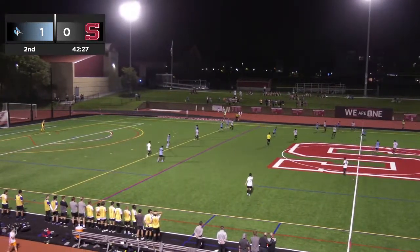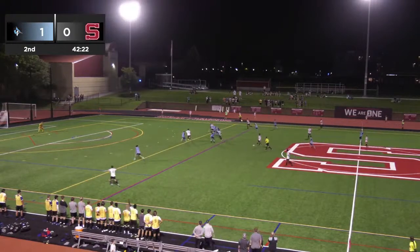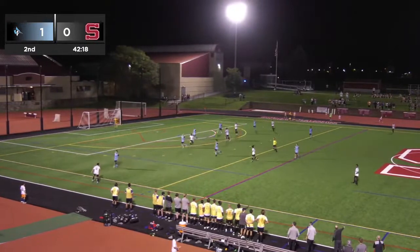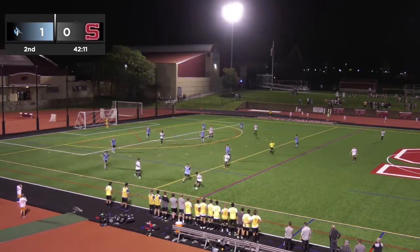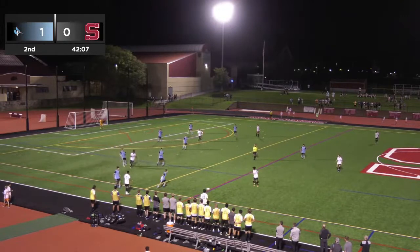Noisy group of fans right in front of me. I think, I'm not 100% sure, but I think that's the women's team in front of me. There's about 15 or so, maybe even more women right in front of me. Of course, they played earlier today and lost 3-2, as I mentioned earlier in the broadcast, to the top-ranked team in the country in Christopher Newport. We had that game earlier for you.